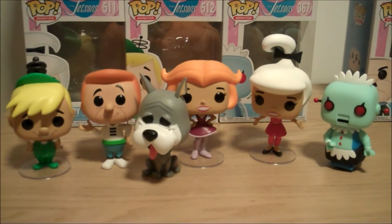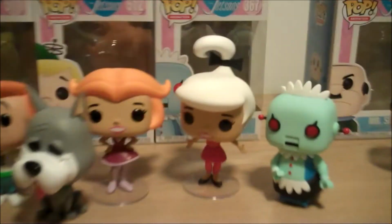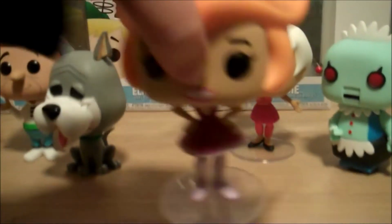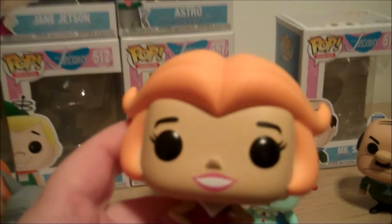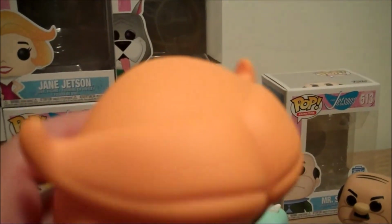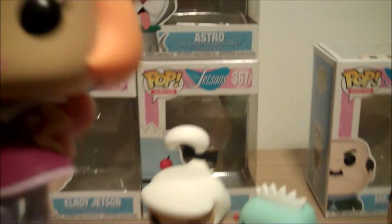It is a perfect portrait here, and I have to say that I believe that Jane is the greatest pop I've ever seen in terms of the animation. I just love the detail of her pose. I love the look on the sculpt of the hair because they got it right. Also the way the dress is bouncing with the colors, absolutely wonderful.